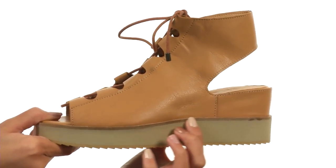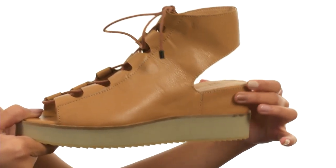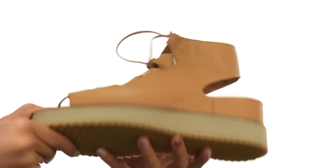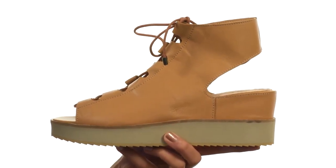You can expect a little bit of a boost in height, as we do have this wrapped wedge right here that's hidden, as well as a stacked platform, and everything sits atop a durable synthetic outsole. Hit the streets this season in style, and yes, not just style, but style with the snaps included.